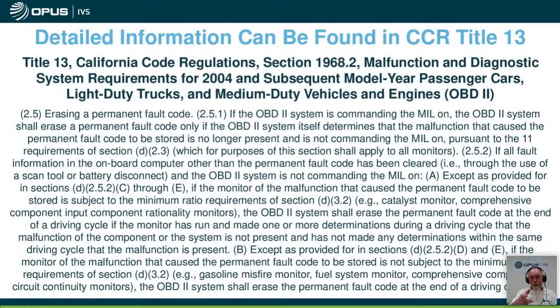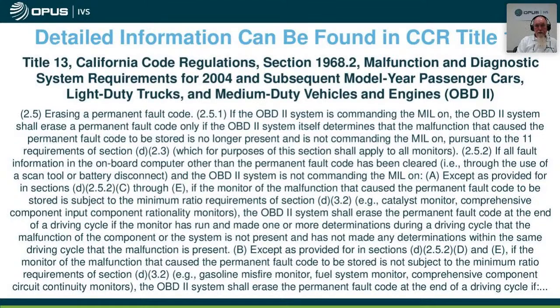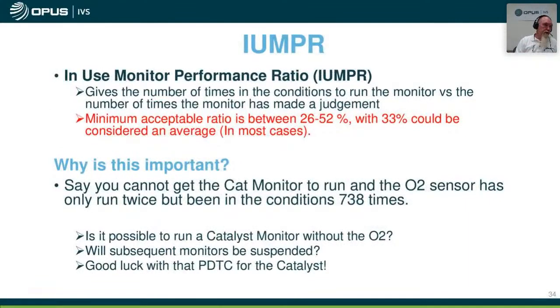Detailed information can be found in your California Code of Regulations. This particular one is the 1968.2 CARB document that it's referring to. This is in Title 13 of the CCR, but I just put this up here as an excerpt. If you start reading through this, and I know it's going to be a long read for you, and you've got a full-time job and all that kind of stuff, but if you start looking through it, you're going to start seeing where a lot of these fingers and a lot of these tendrils start to touch base and start to make sense. I'll give you the information on how to get to it in some of these upcoming slides. You'll find that there are web addresses associated with it, and you can get to it pretty easily.